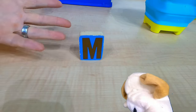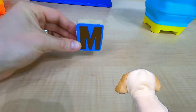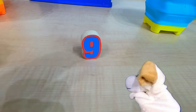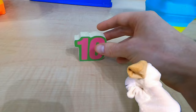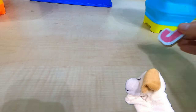Potato! Come on! You know that's a letter! Oh man, this game is so hard! A number? I don't even know anymore! A letter? Oh! A potato? Come on, Excite Dog! A number? Yes. Potato. You're getting it. Letter. Good job, Excite Dog.